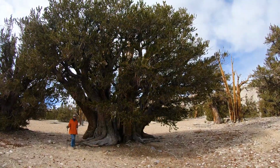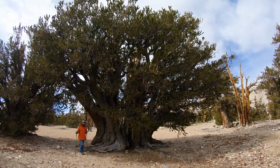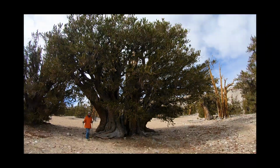Of all the trees in the Bristlecone Pine Forest, this one is the largest. That's why it's aptly called the Patriarch Tree. And there's my beautiful wife smiling right next to it.